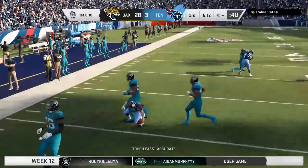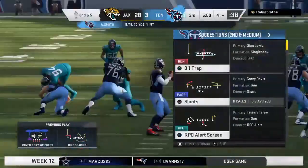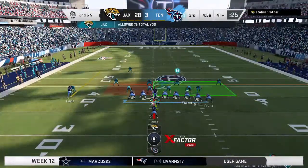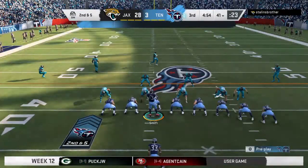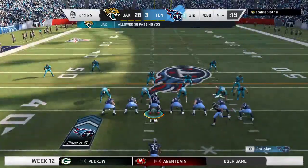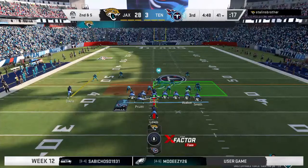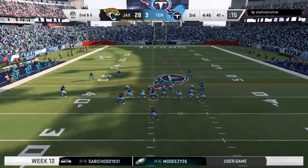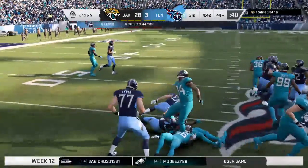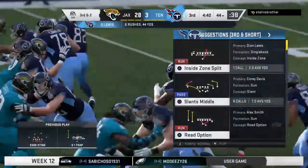A throw left side to start the drive is complete. 5 yards on the catch there, brings up 2nd down. 2nd and 5 after the 5-yard completion on 1st down. Now Lewis. And he's going to take this one up only to about the 44-yard line.